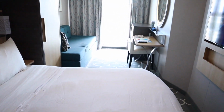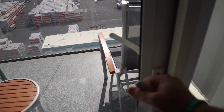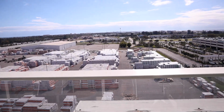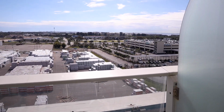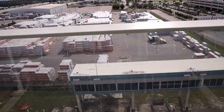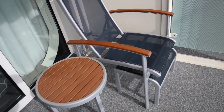All right, we'll go ahead and check out the balcony. All right, so we'll flip the handle up, slide it out to the left, and here we go. Ooh, is it warm? All right, so we've got, looks like two lounge chairs here.